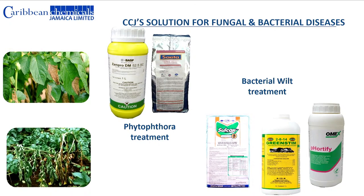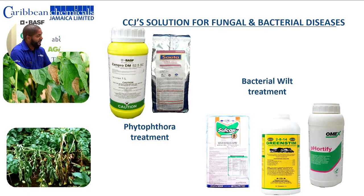Okay, so after completing your nutrient treatments, we also have a couple of major diseases that we have seen over the years affecting potatoes. One bacterial, one fungal. Now, in this case, the fungal disease will be Phytophthora. And for us here at Caribbean Chemicals, we did the trials, we did the demonstrations, and found that Zampro combined with Saeta provides excellent control of Phytophthora. So applying this, especially in the earlier stages of the crop life, you reduce the risk of having Phytophthora issues in your crop. So this is an excellent combination, Saeta plus Zampro.